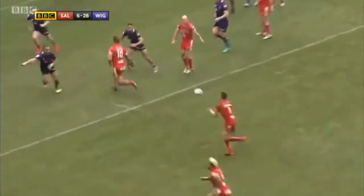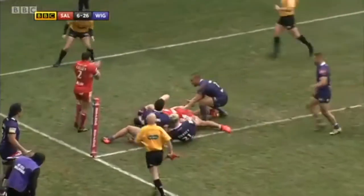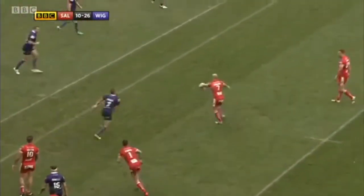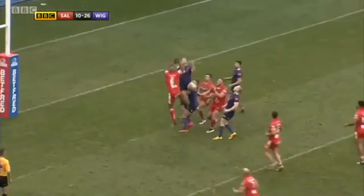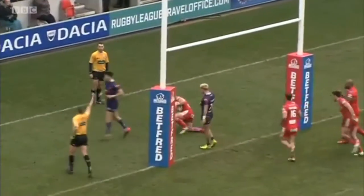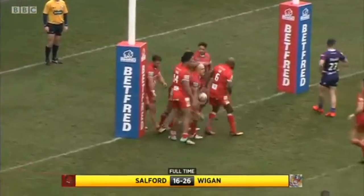Salford close to the Wigan line. It's Junior Sow. Oh, he's done well to get that one down. Well, it's been a better second half from Salford. Dobson's put a high kick in. There's plenty of red shirts after this one. Oh, Wigan have dropped it, and it's Dobson who's going to put it under the post, but it'll be no more than a consolation. And Wigan are off to a winning start.